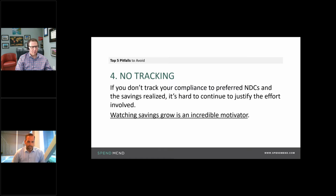And this goes with that same thing as no tracking. If you're going to do this, track your compliance to the preferred NDC, track the savings that you've realized. You could even track the savings that you've missed if you're not buying the preferred NDC. If you're not doing that, it's really hard to continue to justify your effort. Like, why are we meeting every week? Why are we doing this?